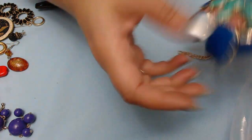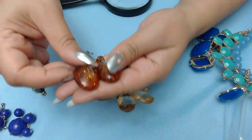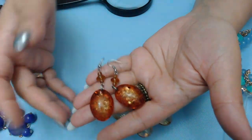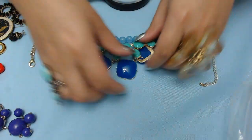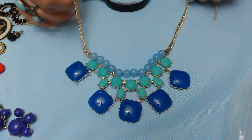I see another. Oh, I see the earring mate here. I don't think that these are, yeah, these look too fake. These are faux amber earrings here. Look at this. This is cute. And a statement piece here. That's fun.